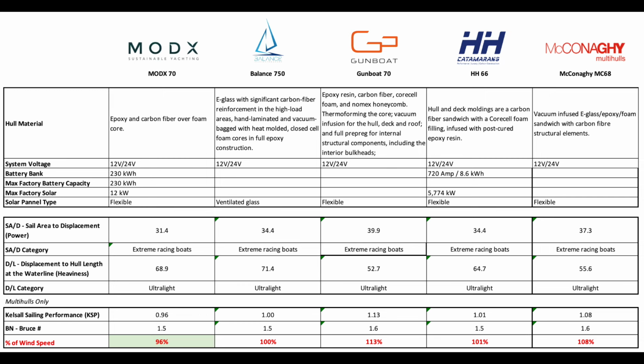What can you say? System voltages, these are all 12, 24 volt. I won't go into battery bank capacity. I could only find two of them. That's the MODX, of course, its claim to fame. And then the HH has 8.6 kilowatt hours. And I'm sure, again, up in this stratosphere, all of that is customizable, right along with the amount of solar, all that good stuff.